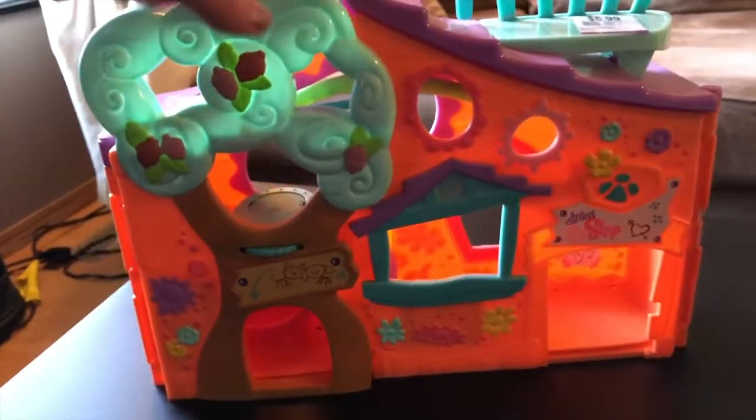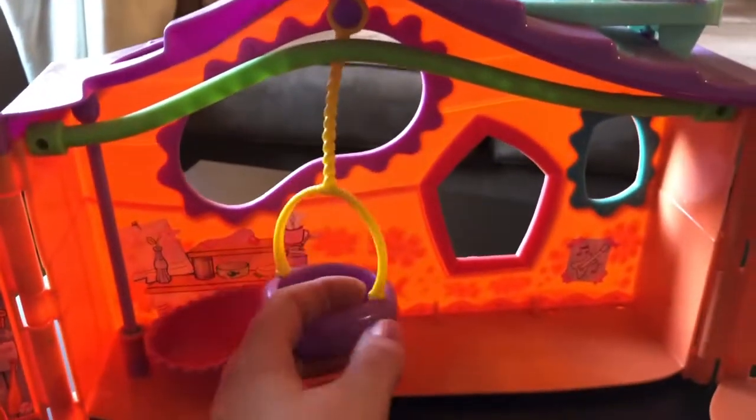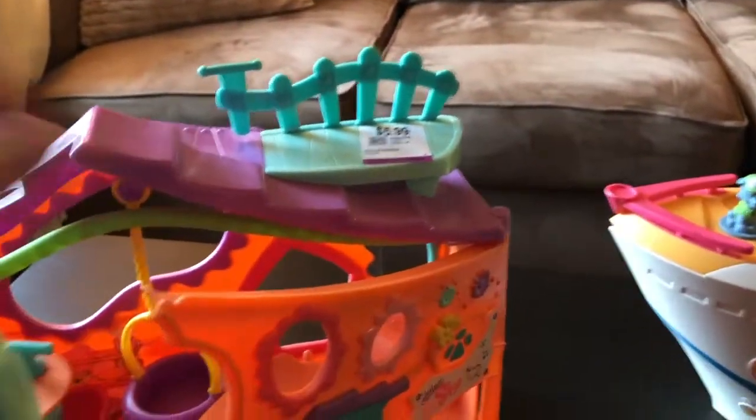So this first item here, it was $5.99. And it just looks like it's a little house, I think. There's a little tree there, and it's got like a little spinny thing. But it does open up. I think it is a house. You just open it up. Isn't that cute? It's got like a little tire swing there, and another little basket that they could sit in, and it goes up and down. Isn't that a cute little playset? I thought that was super, super cute. So that's that one there. That was $5.99 minus the 20 off. There's the back of it, if you're wondering.